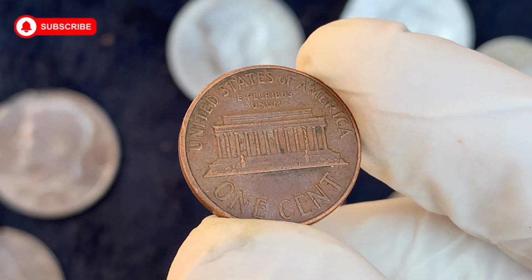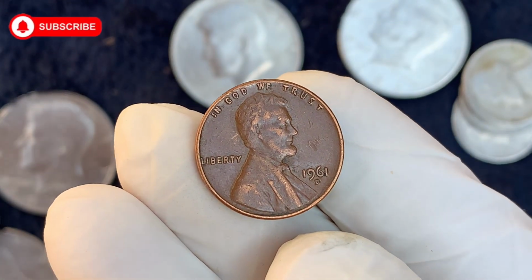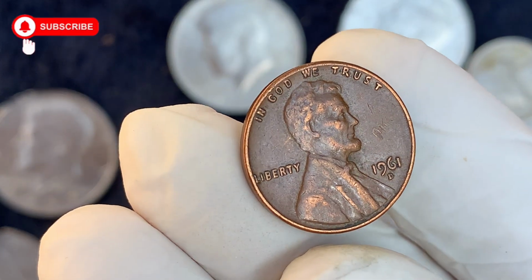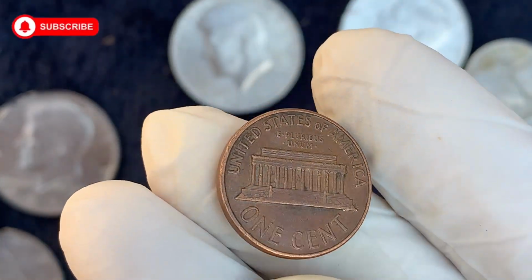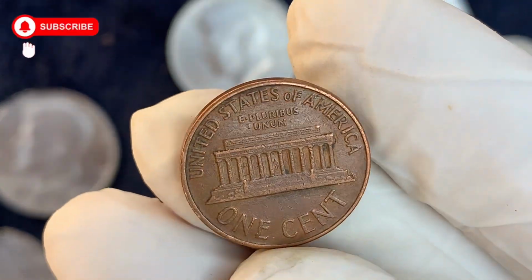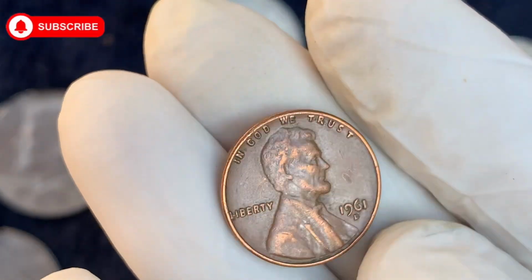The story behind the discovery of the 1961 D double die is a testament to the dedication of the numismatic community. For decades, these coins circulated unnoticed. It wasn't until the 1980s that a collector specializing in Lincoln cents identified the variety while examining rolls of 1961 D pennies.